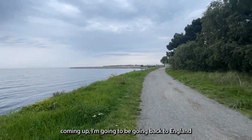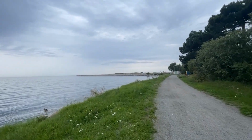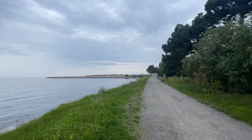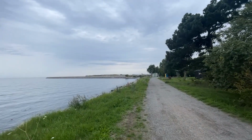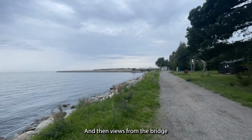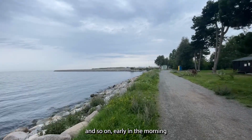Keep your eye out for more coming up. I'm going to be going back to England in September, so there's going to be a special that I'm going to put up, which is in Prague, Czech Republic. It's walking down the streets and then views from the bridge and so on, early in the morning.